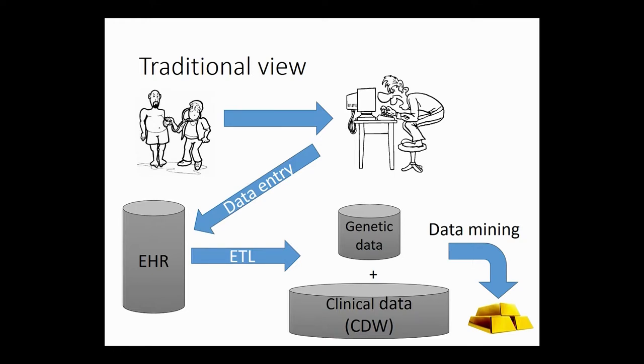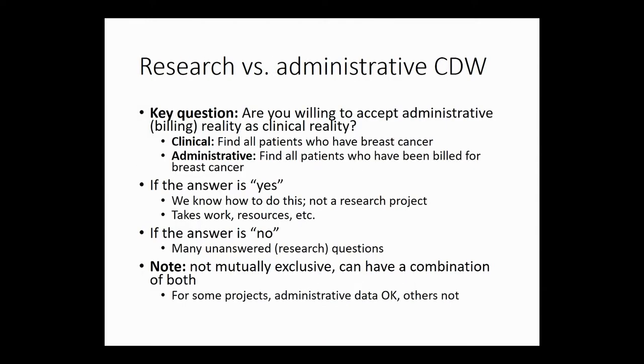And for multiple reasons. One reason is that there is a big difference between administrative data, which are prevalent in electronic health records. They're prevalent because in order to get paid, you have to enter certain data. And clinical reality. And there is a relatively, shall we say, inconsistent relationship between administrative reality and clinical reality. So, and I'll talk about that in just a bit.